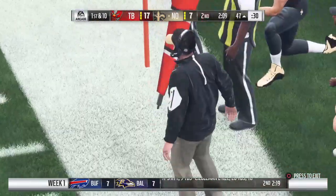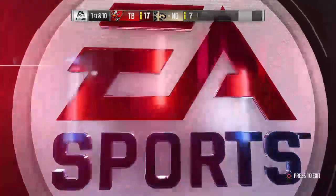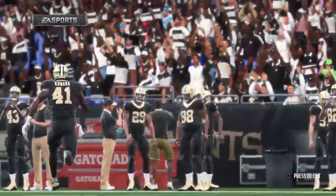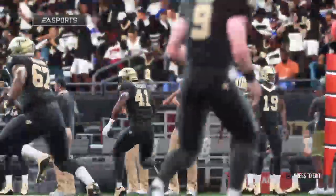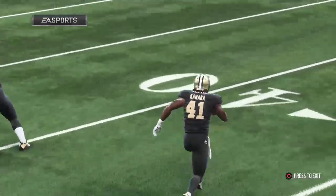Well, he's broken off some big-time runs here in this first half. Yeah, and let's just face it. When you go into a game, you think you've got the plays that are going to work, but when you actually get out there and they're starting to happen, your confidence rises, and he's running with terrific ability right now.